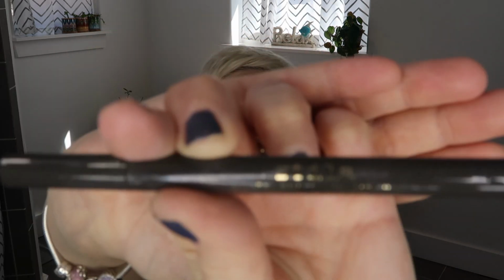All right, I'm gonna put a little bit of eyeliner on, and this is just the Stila Stay All Day Waterproof Liquid Eyeliner. Don't know if you can see that.